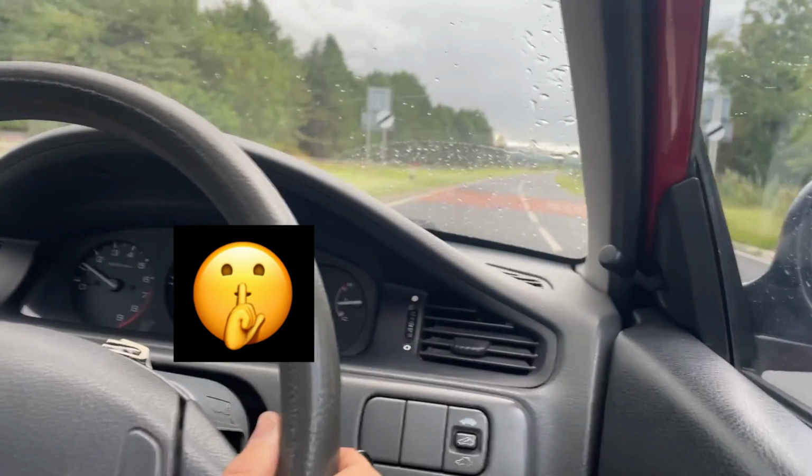And the kind of good thing with these old Hondas is that you're not going to lose money on them, unless you crash it. I don't think you will. I'm going to find some open road and put the foot down a little bit.